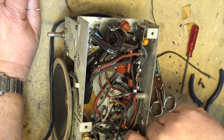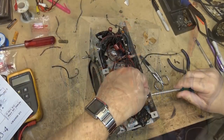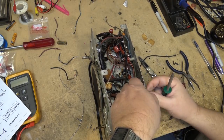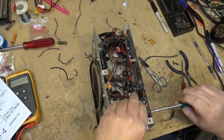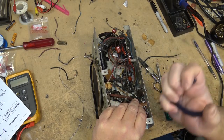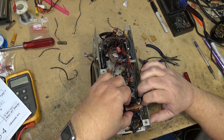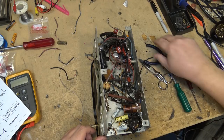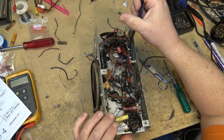This blue wire here probably also should be replaced. Where does it go? It goes down here to a tube. Get to the blue wire that's underneath it here, which goes right down here to the tube socket. This wire right down here needs to also be replaced. That's this blue wire that runs along the back here, as you can see.